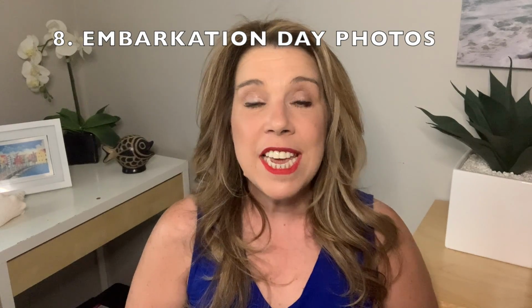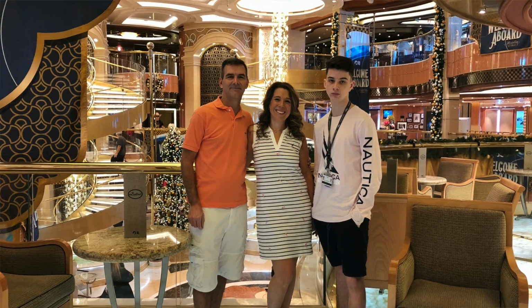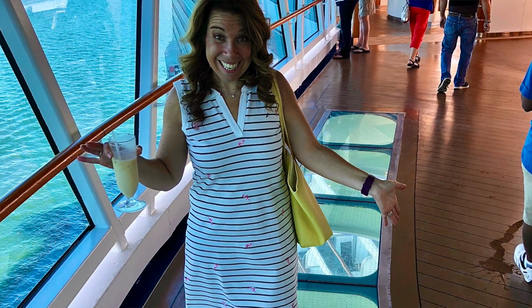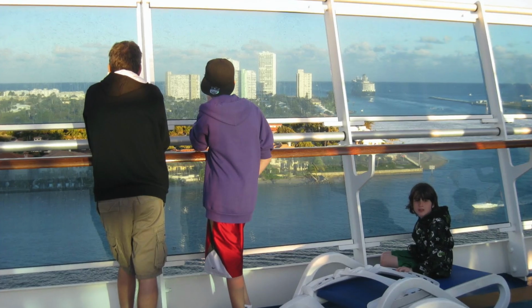Number 8, don't forget to take embarkation day photos. Now, you might have taken an embarkation day photo with the ship photographer as you boarded the cruise ship. And if you did that, that's great. But take your own photos as well. It's just so much fun to have those embarkation day photos of you and your loved ones, your friends, your family, your kids. Just take it all in.